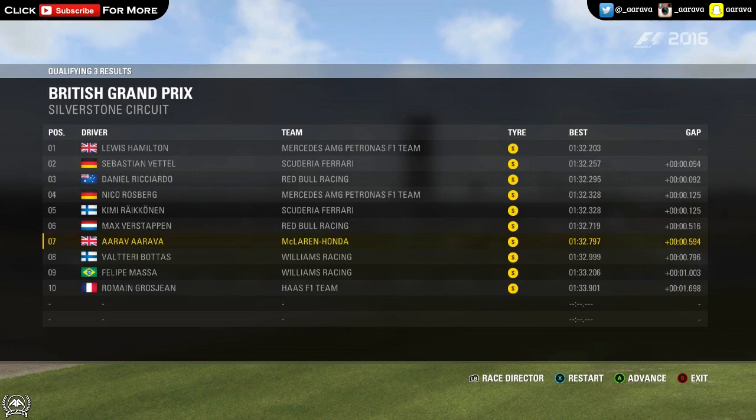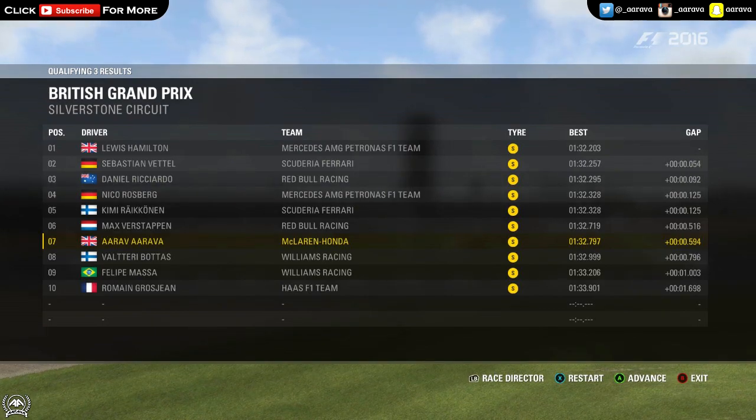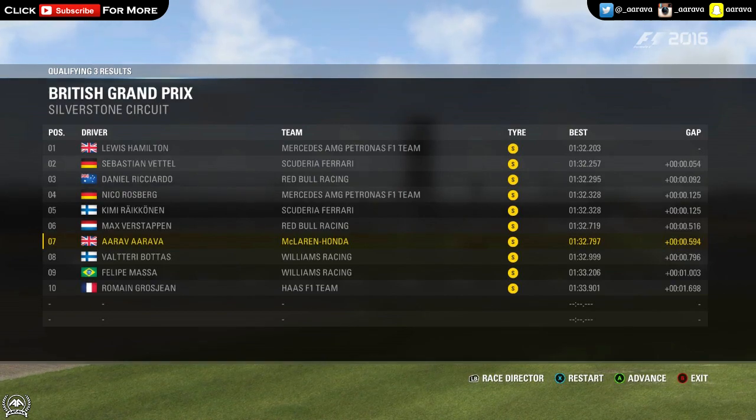That actually brings up a good point, that even though Williams are ahead of Red Bull in the standings, in the vehicle performance, they're still not performing as well as Red Bull consistently. So just a little thing to note, maybe not as factual as it is on the chart there. We can see Romain Grosjean did really well to get in 10th, so that's good for him.